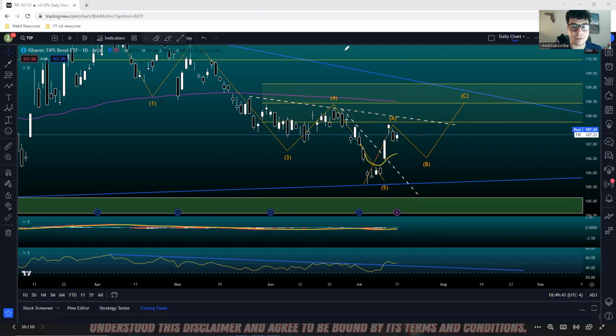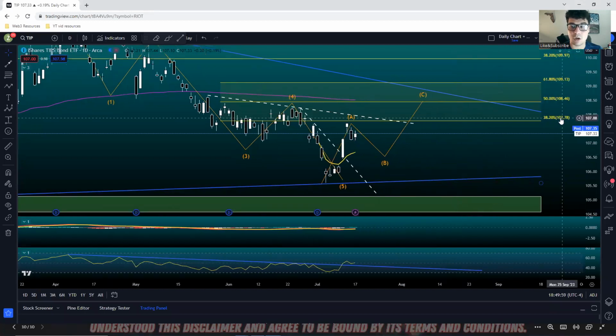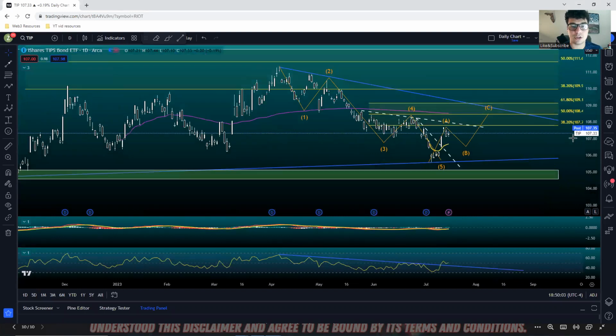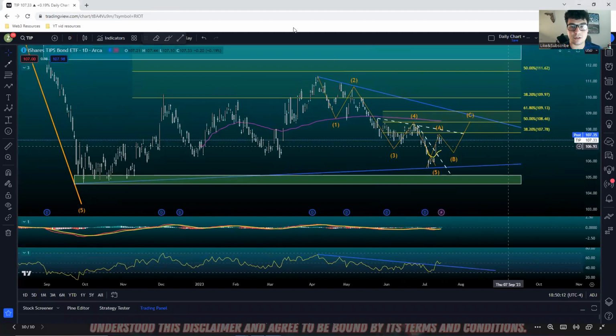Oftentimes, whenever I'm trading this pattern, I will start to take profits basically at the next trend line here. So if this wants to play out fully, we're definitely going to be coming up to that major resistance level that I gave you guys right around 107.78. When we zoom out a little bit more and take a look at the larger structure, we do have this nice trend line here on the bottom, this nice trend line here on the top, and it's forming a little bit of a triangle at the moment. So we're going to see where the real breakout or breakdown is going to be.